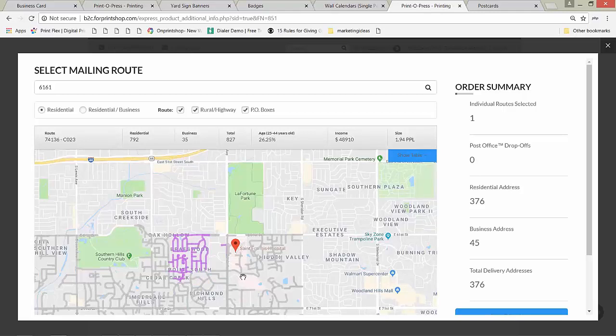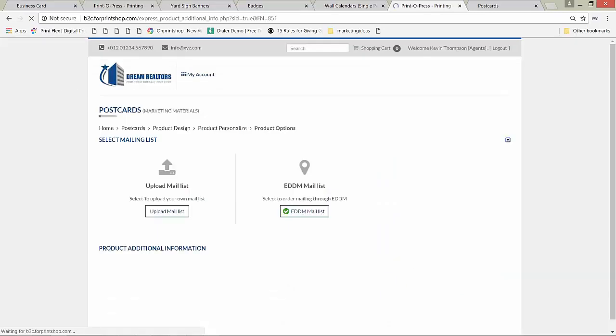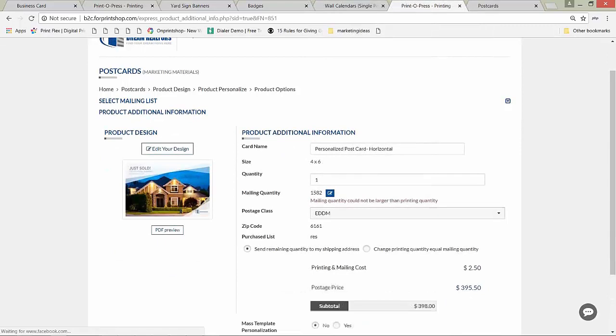So I am able to select the route codes I like, and automatically it would increase the number of quantities. So total delivery address is 790. So as an agent, I'm able to personalize my postcard and send this into specific postal codes. I would just save and continue, and these route codes will be saved, and the agent will be able to see how many mailing quantity he has selected. So he has selected a total of 1582.